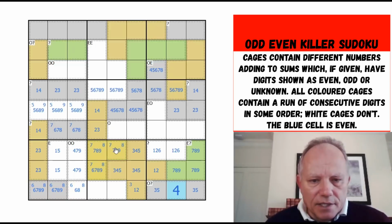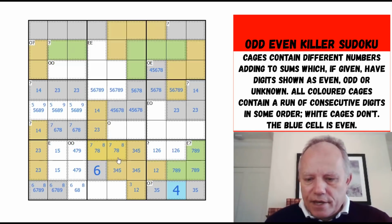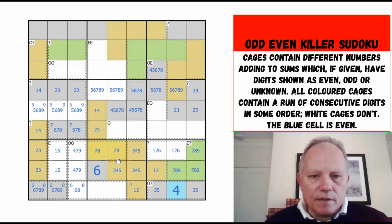So 6 has to be in this cage because of the 6 along here. Yeah, so in fact this one has to be the 6. Got a second digit in the grid and we weren't even given a coloured cell. Right, get rid of 9 from that. 7 and 8 comes out. That can't be 7.